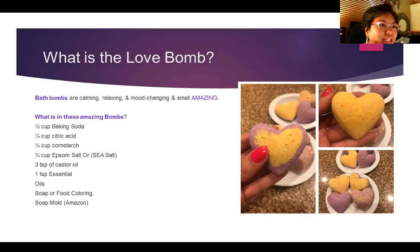Nice. So, wow. And then do you have to set it for a long time, or it takes 10 minutes to do the preparation, and then what happens after that? Yep. It's pretty simple. So what I'll do is I'll get a couple of mixing bowls and all the dry stuff, like the baking soda, citric acid, cornstarch, Epsom salt, I'll go ahead and separate that. I'll mix it up with one of those whisks. And then all the liquid, like the castor oil, the essential oils, the food coloring, I'll go ahead and put it in something separate.